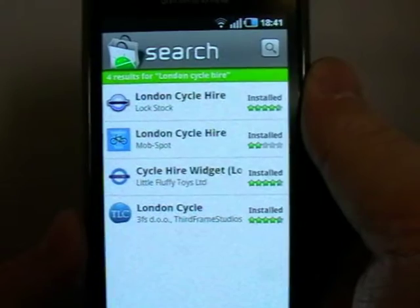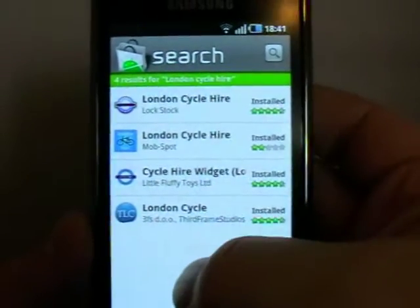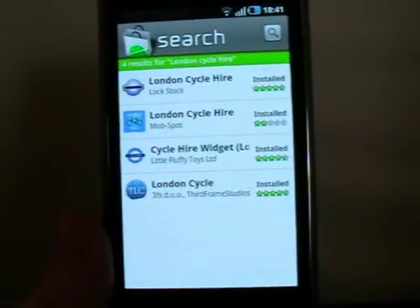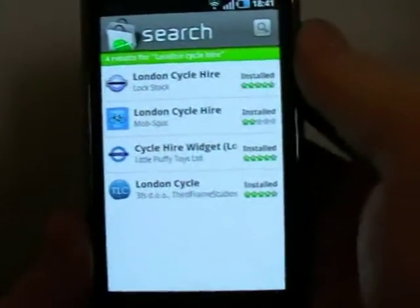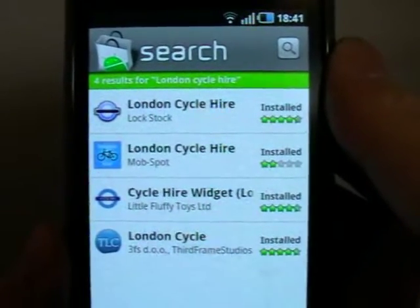Obviously we're UK based Hamadroids, and we're actually based in London, and one thing that's going on starting tomorrow is there's a new cycle hire scheme in London. So I came across some apps that are already on the marketplace.